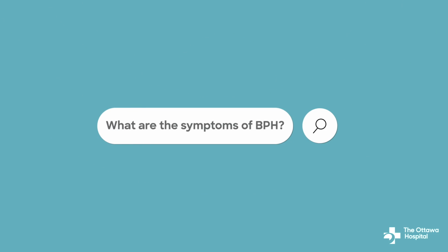Benign prostatic hyperplasia, BPH, occurs when the prostate gland is enlarged. This can result in urinary problems that affect daily life and health. BPH usually occurs in men who are in their 60s, 70s, or 80s, a time in life when the prostate is known to grow larger. It occurs very seldom in men who are under 40 years of age. Understanding what are the symptoms of BPH and available treatments is essential for informed decision-making.